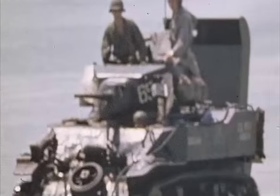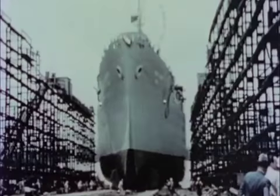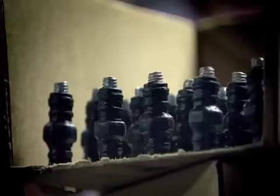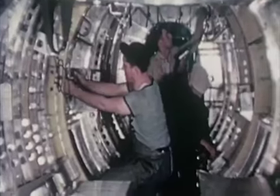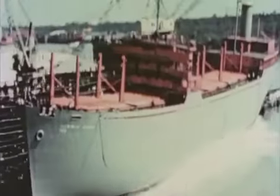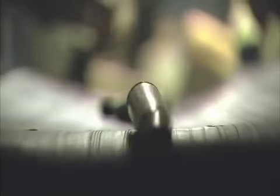Jeeps, tanks, and every other weapon of war will be produced in record numbers. But America's best-kept secret weapon of World War II has yet to be revealed. America sets to work. The plan: overwhelm the enemy through mass production. 88,000 tanks, 7,333 ships, 20 million rifles and small arms, and 40 billion bullets produced in 4 years.